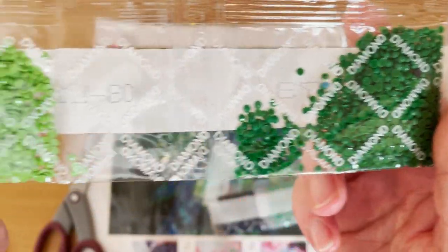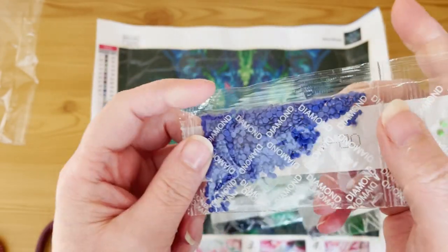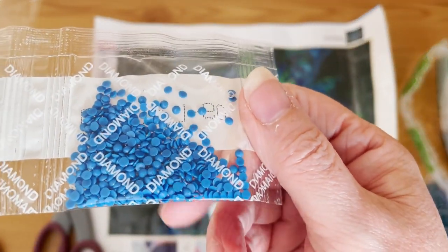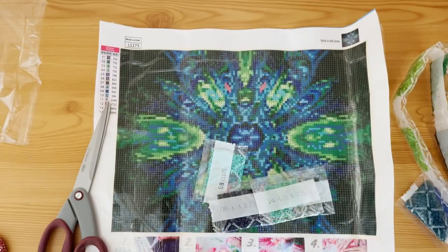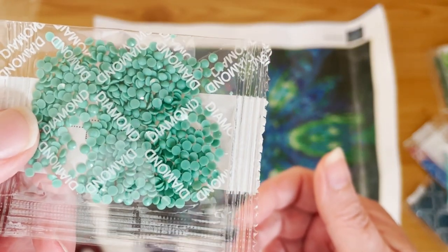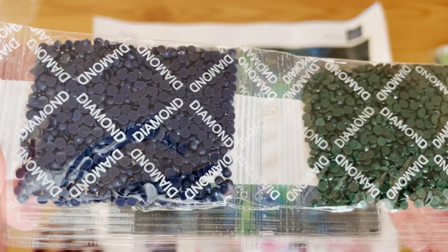And we've got some greens in different shades. That looks like it might be 995 or 996. Oh no, it's 796. Gosh, I thought I knew my blues as well. Here's 995 and 996. Don't you love that? Gotta love blues, eh? More blues and the green. Dusky pink. And we have like a turquoise, and a teal, and sort of a dark green and a dark blue.